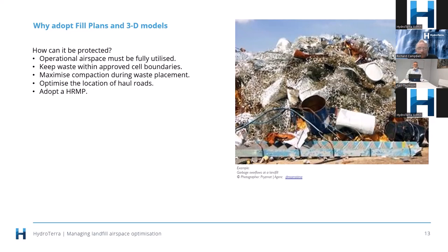So how can we protect this valuable asset? The operational airspace has to be fully utilised, and I'll go through the difference between total airspace and operational airspace in a minute. We've got to keep waste within the approved cell boundaries, and again, as I say, horizontal and vertical boundaries. We have to maximise the compaction during waste placement. So again, we have waste coming across the weighbridge, so we can record the mass. And we've got to try and get that mass into as small a volume as we possibly can so that we can get even more mass into the remaining airspace.